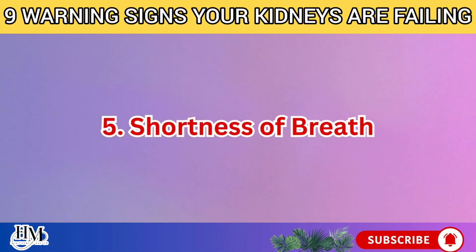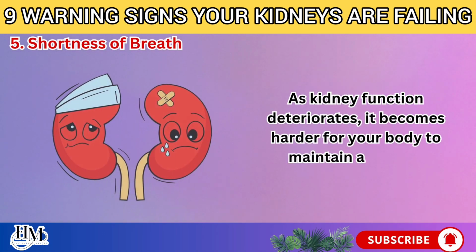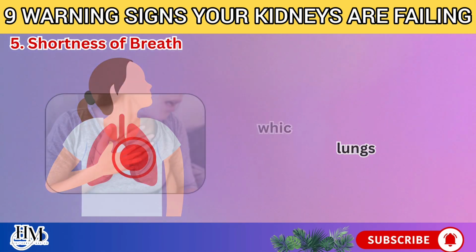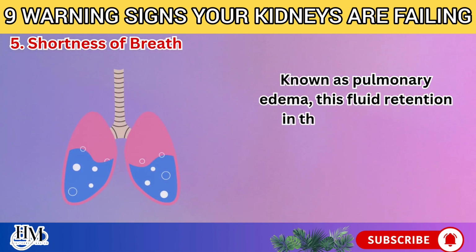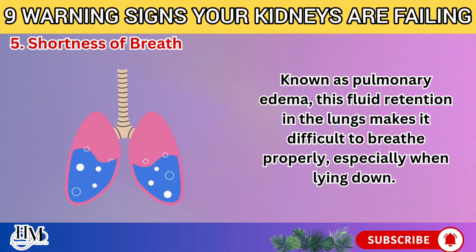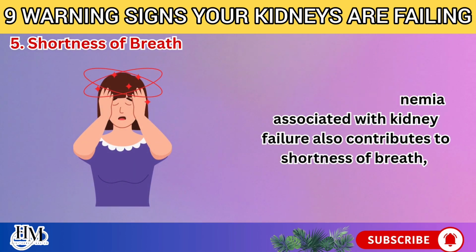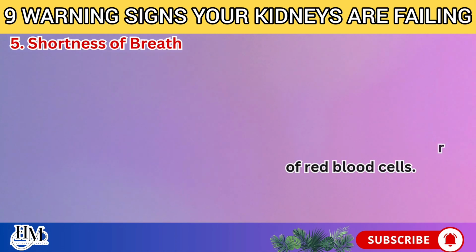5. Shortness of breath. As kidney function deteriorates, it becomes harder for your body to maintain a healthy balance of fluids. This can lead to a buildup of excess fluid in your lungs, which causes shortness of breath. Known as pulmonary edema, this fluid retention in the lungs makes it difficult to breathe properly, especially when lying down. Additionally, the anemia associated with kidney failure also contributes to shortness of breath, as your body isn't receiving enough oxygen due to a reduced number of red blood cells.